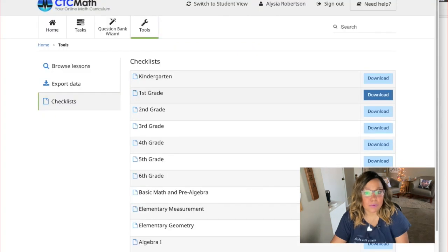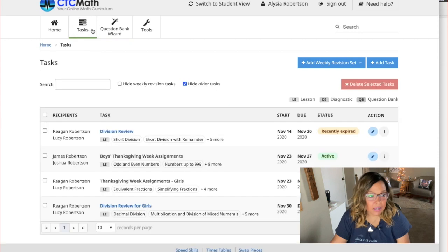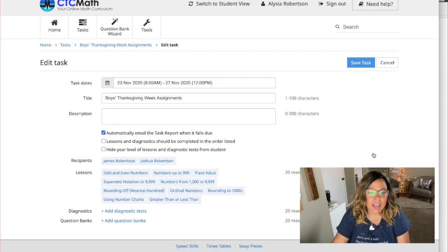I love this program. Anyway, it's great. So question bank, you can add your own questions. I don't bother with that because that's a lot. And okay, so I'm going to say, yeah, it's a future task on there. That's why it didn't show up on hers. These are the tasks that my kids currently have assigned, and then this one is expired. That means it shows, so I can go in and edit the task. I can go in and reassign it, things like that.